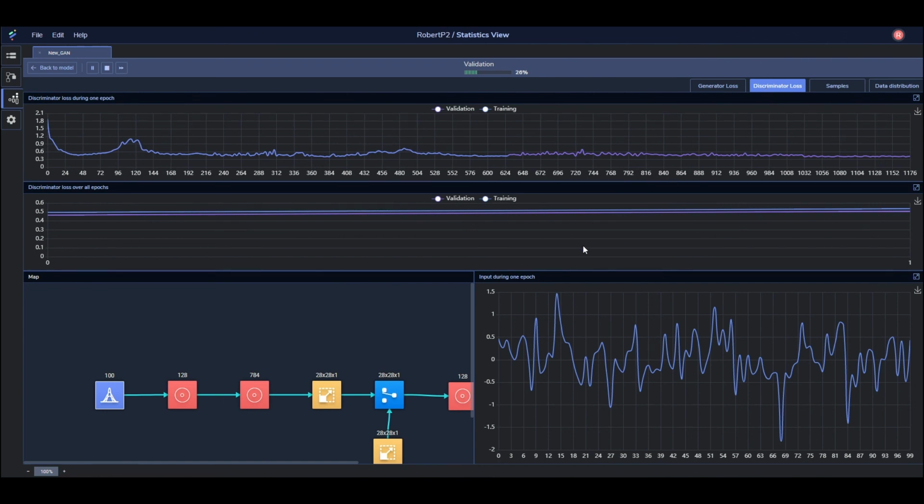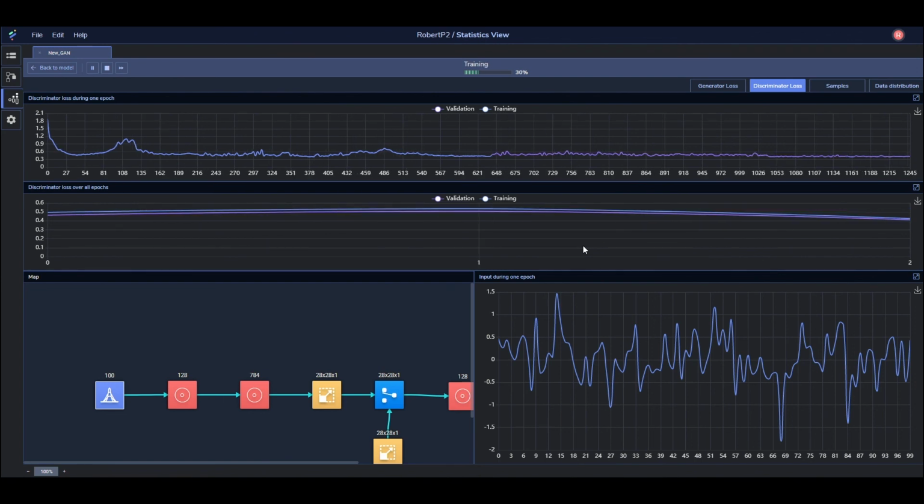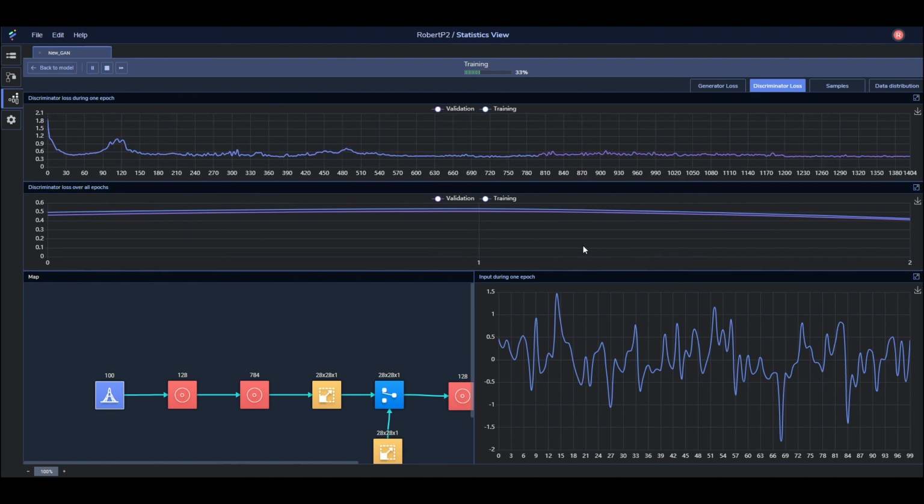This is because the generator and the discriminator are constantly combating each other to see which one can generate the best image versus which one can see if the image is real or not. So the generator is trying to generate images to trick the discriminator, while the discriminator is trying to get as good as possible on telling if the image is real or not.